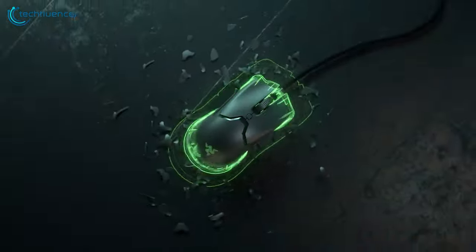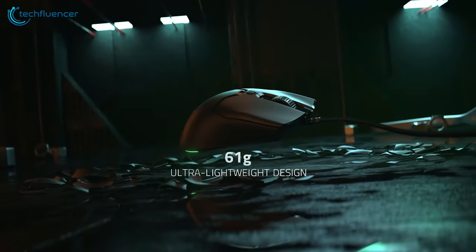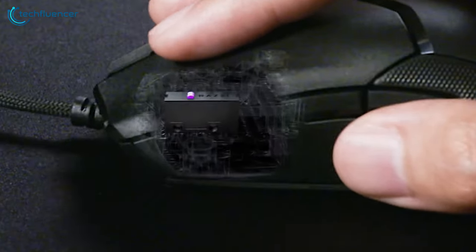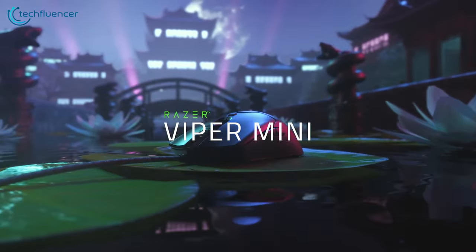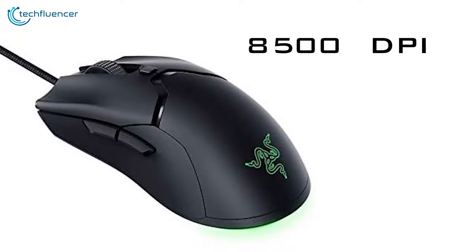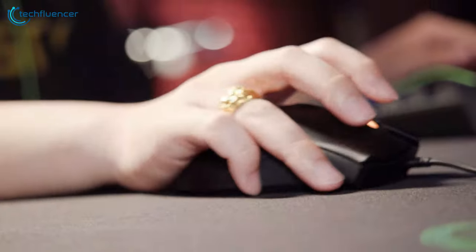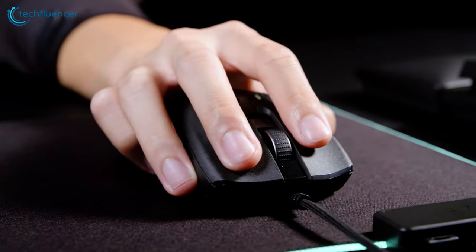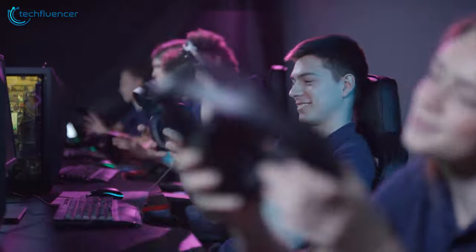Not only that, this mouse only weighs around 61 grams, which is really lightweight compared to other mice in this price range. Additionally, the Viper Mini is equipped with an 8500 DPI optical sensor, offering smooth precision and accuracy while playing games. Despite its impressive features, this gaming mouse comes at an affordable price point, making it accessible to a wide range of gamers.